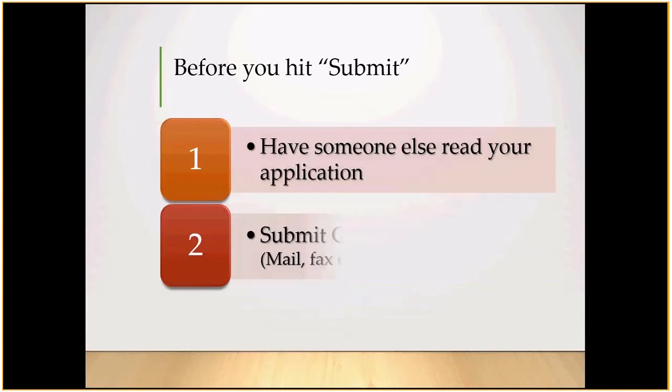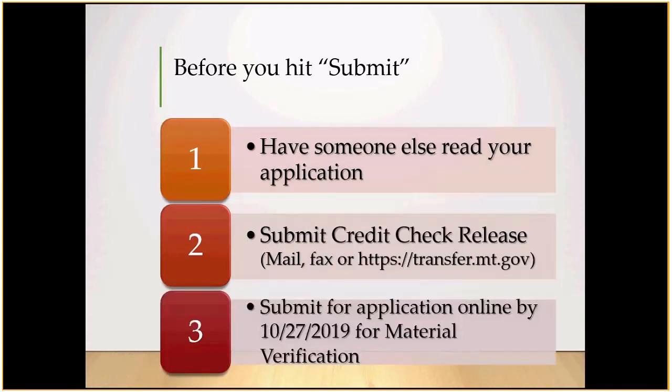Before you hit submit, there's a couple of things to do. Number one, have someone else read your application. Submit your credit check release form. We talked about that. And submit your application online. Oh, didn't have the right date here. That should say October 25th for material verification check, and that date is on the website.